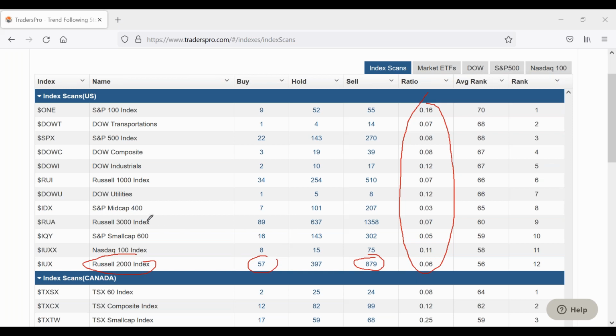The Russell 3000 is basically considered to be every stock that any portfolio manager is going to be getting into. Anything lower than this is probably too small of a company to even get into. You've got 1,300 sells versus only 89 buys. So these are really extreme levels, really, really low levels. So what does that tell me? S&P 500, 270 sells versus only 22 buys.